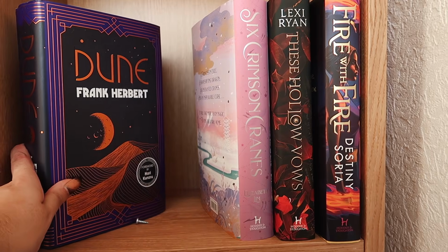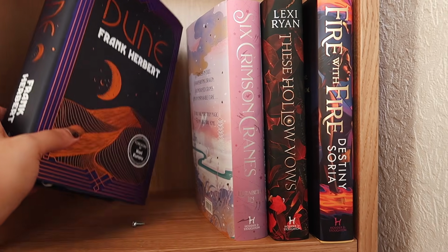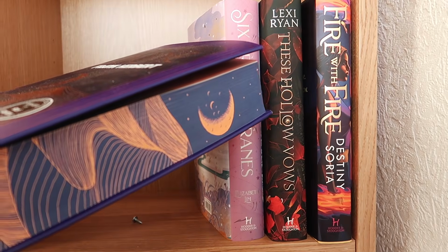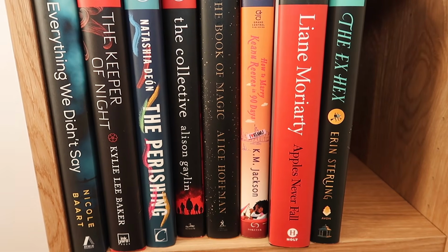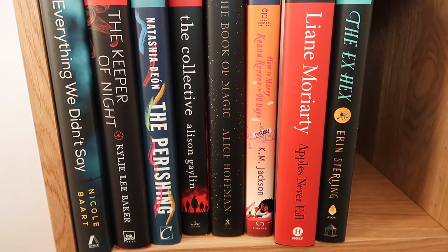And this one is the Waterstones special edition of June that I picked up recently, that has the gorgeous stenciled edges. Okay guys, we're getting to a point now where I'm really struggling to fit the tripod into this gap, but we only have 2 shelves left.